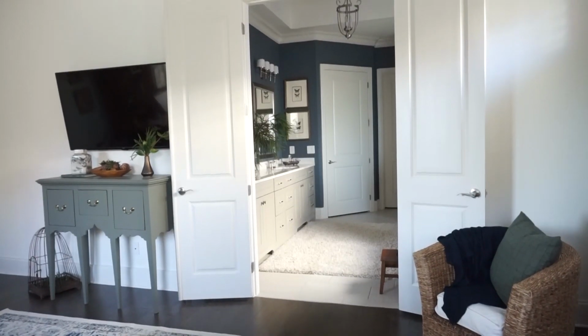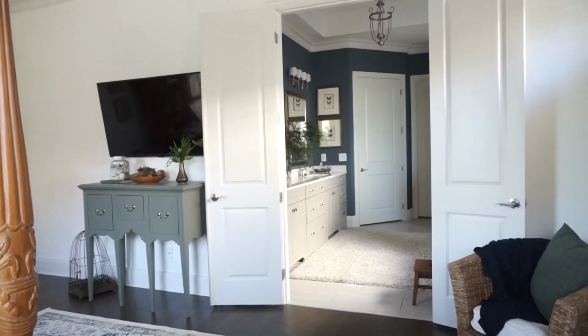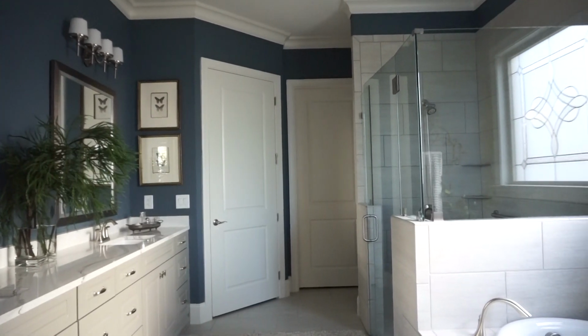We took extra paint from the dining room and painted this piece of furniture underneath Miss Barbara's TV, and it turned out so cute. And it leads perfectly into her gorgeous new master bathroom.